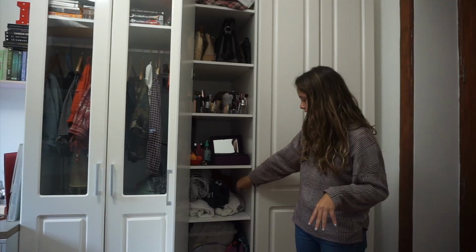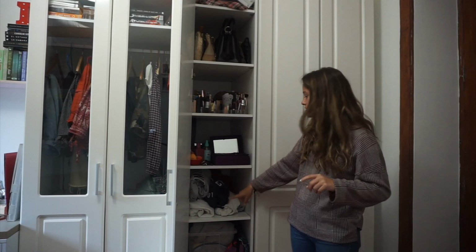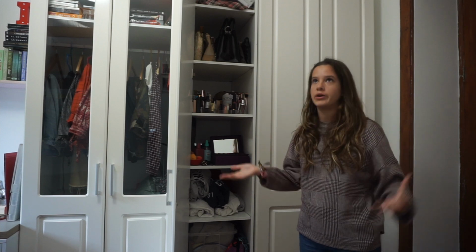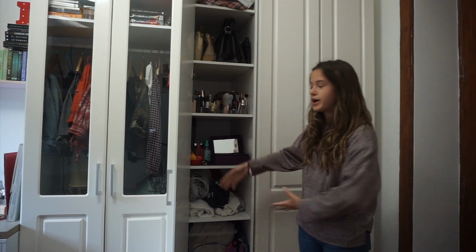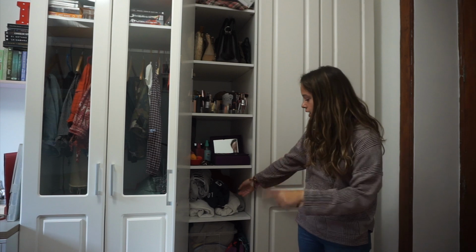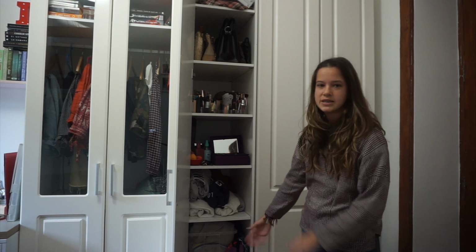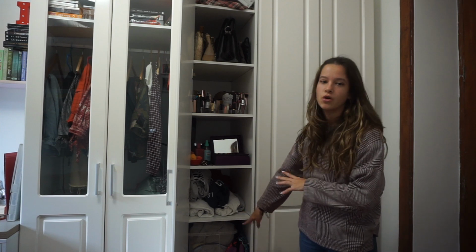And then down here I have my hoodies and my comfy clothes, which I just rolled up because I tried to keep them the Marie Kondo way, but it did not work, so that's why now they're all rolled up. And then down here I have beach bags and stuff like that, MacBook cases and all of that, and then some more comfy clothes.